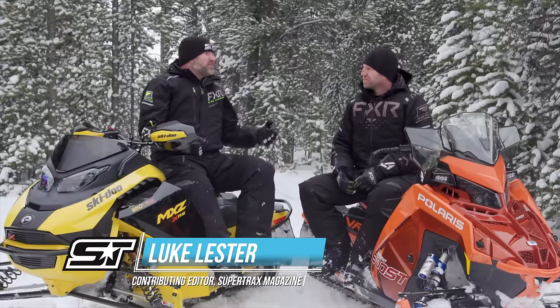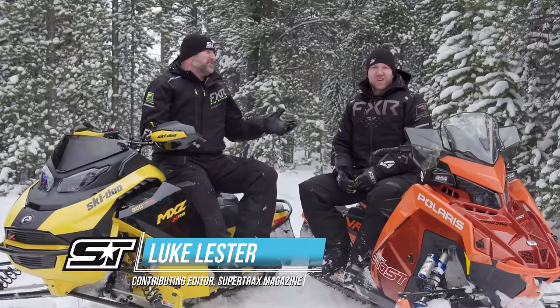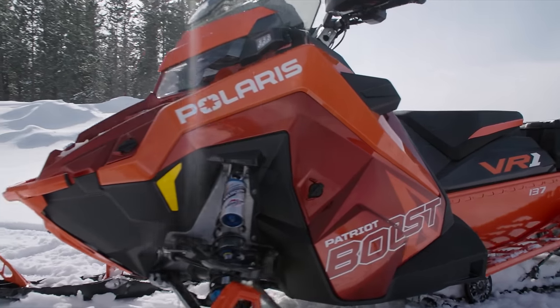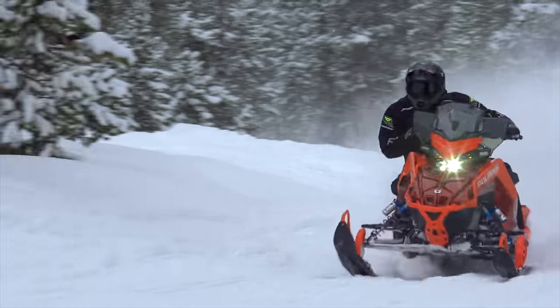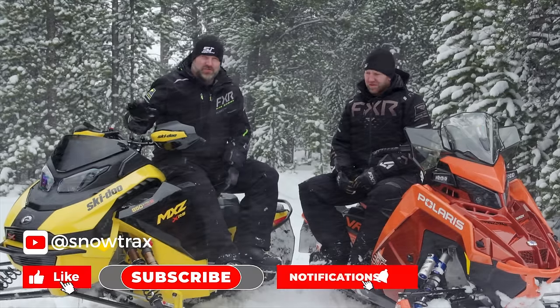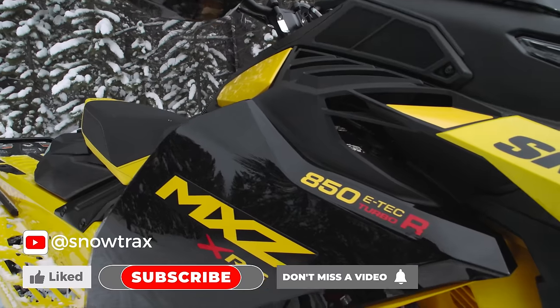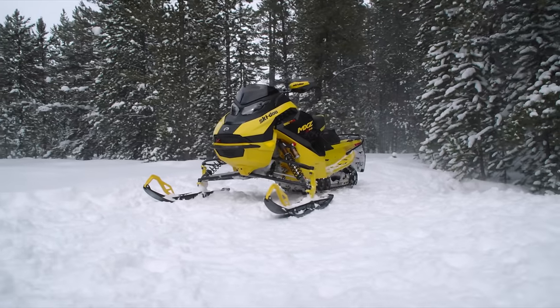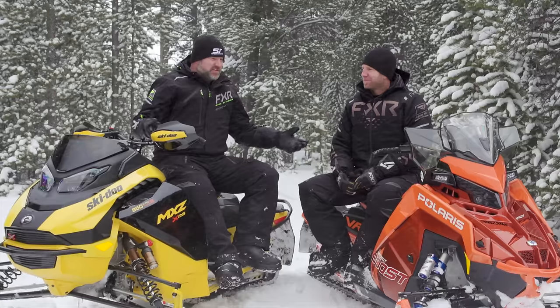Two sleds we have on the chopping block. This is not a hard one to figure out because there's only two available. The first one is obviously Polaris's 2024 VR1 Patriot Boost 850 Turbo. And the other one is Ski-Doo's new 2024 MXZ X-RS 850 E-TEC Turbo R Competition package. Yep, so these are the two sleds in the shootout.